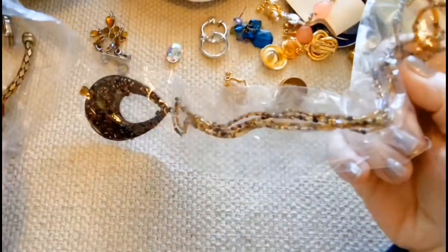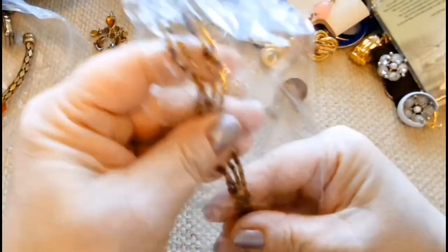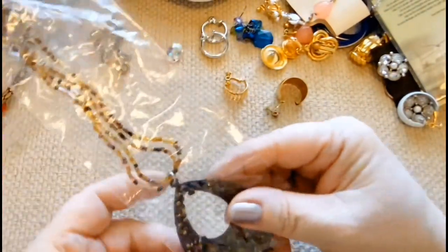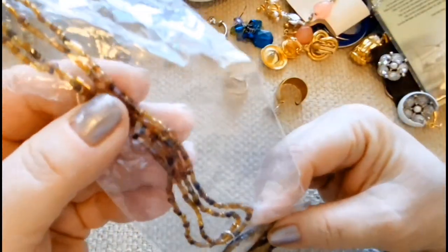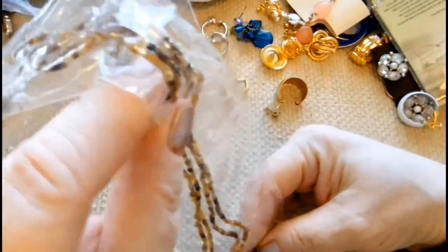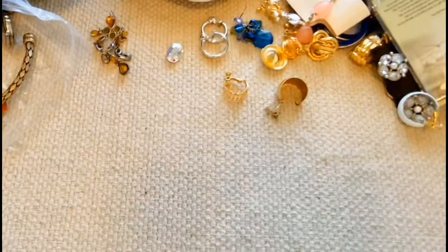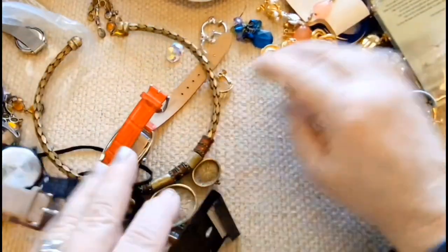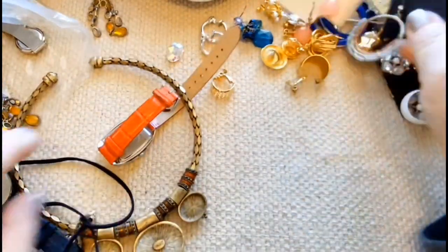All right, next up, we have this beaded set by My Style. Looks like some of the beads have come off. I'm going to put this into crafting. The beads are very pretty colored, so I will put that into crafting. Pull some more in here. An earring. I know we saw the other one of that.